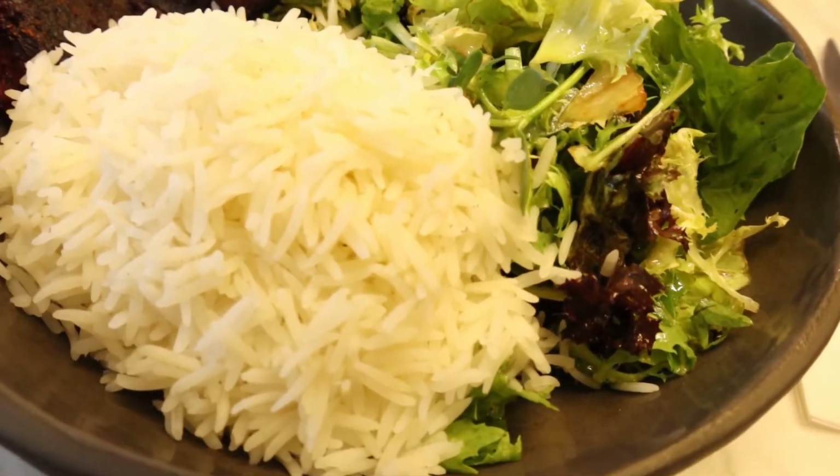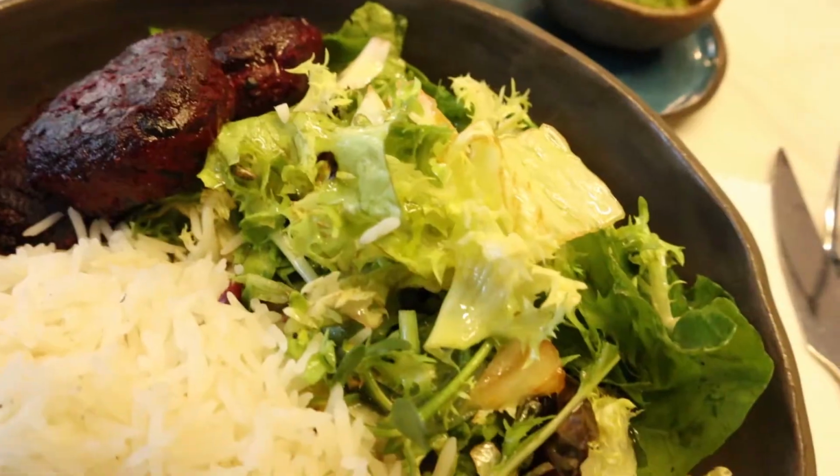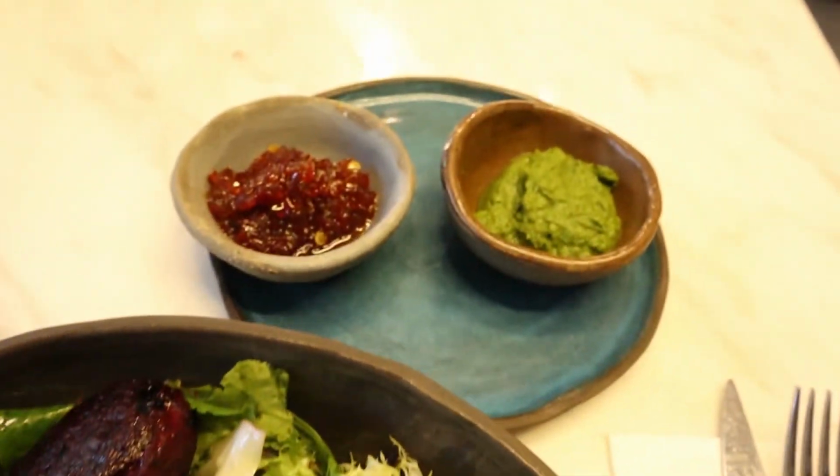So far, I've had a really good experience here. I ended up getting rice, a salad, vegan koftes made out of beets and beans, and then these dips. Honestly, this was my favorite. It was made with onions and dates. Oh my goodness, I'm super excited.